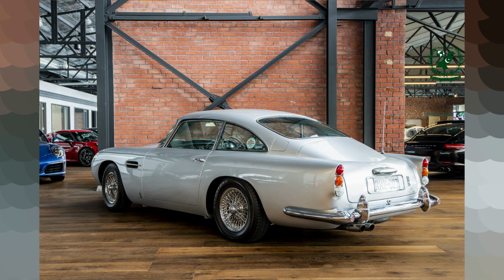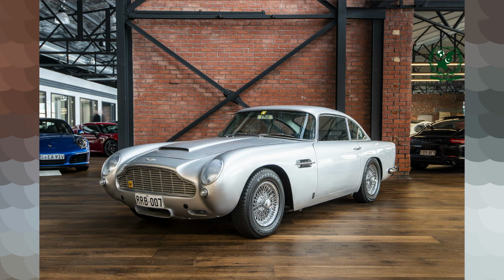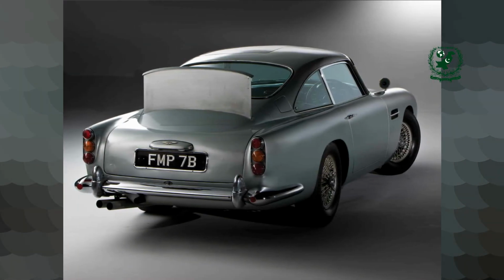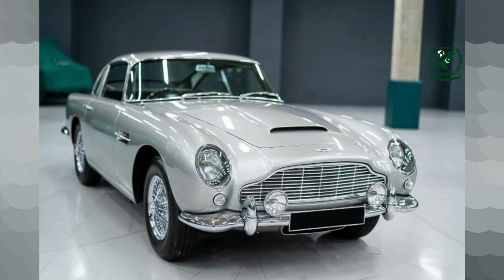In 2013, the car was commemorated on a British Auto Legends postage stamp issued by the Royal Mail, underscoring its cultural significance. Its sleek design and association with Bond have made it one of the most recognizable cars in the world. The enduring appeal of the DB5 has led to meticulous restoration efforts by dedicated enthusiasts and specialists.